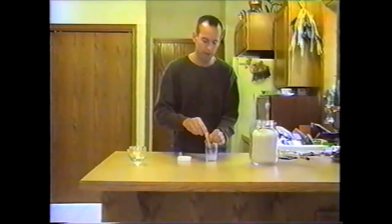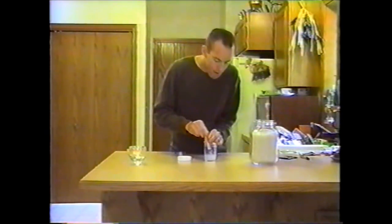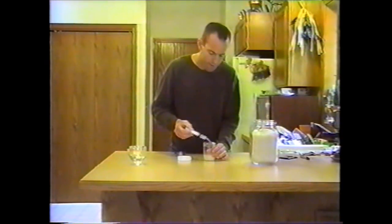Okay, I'm ready to dose my birds. I'm going to pull out one dose right here. There you go. Perfect amount of medication to treat one bird for worms.